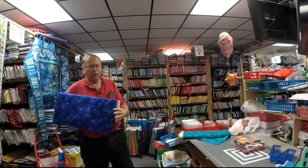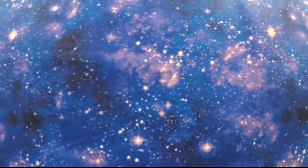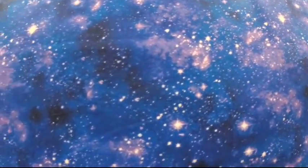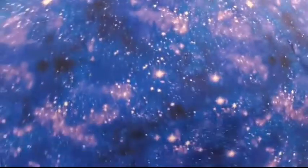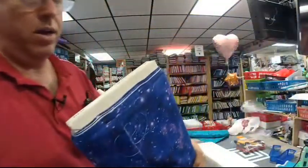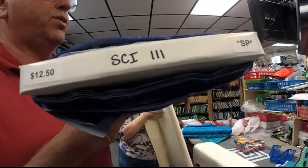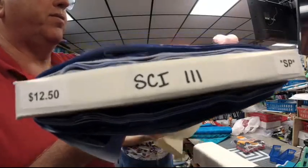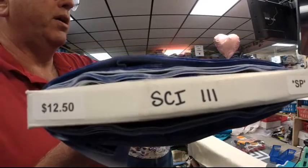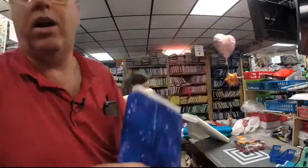Ooh, little Star Trek music going on. Okay, we've got space. The final frontier. These are the voyages of the starship Quilted Trends. Fabrics by Timeless Treasures, of Soho. A lot of blues going on, and then those stars all over the place. If you've got a little spaceman in your family, this is what you need. SCI 111, $12.50 a yard.